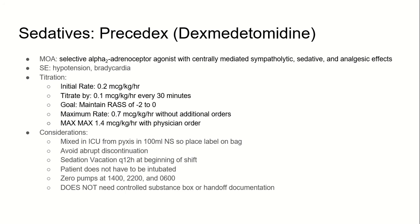Considerations. This is mixed in the ICU in a 100 ml NS bag, so make sure you place a label on it. You don't need to place an order via MMM because we mix it ourselves. Avoid abrupt discontinuation. Sedation vacation at the beginning of shift is advised. The patient does not have to be intubated. You still zero your pumps. This is not a controlled substance, so it doesn't need to be in the clear box or handed off at shift change.